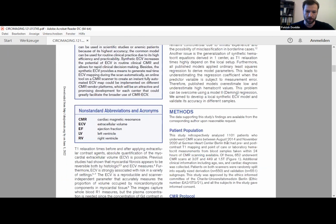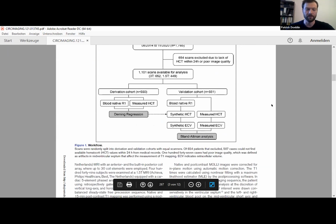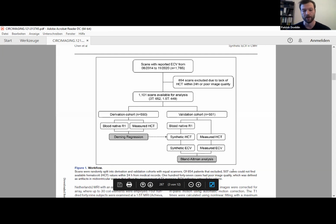So our approach was to calculate the relationship between hematocrit and T1 relaxation time, specifically the R1 relaxation rate, which is the inverse of the relaxation time, because as you know from gadolinium contrast, there is a linear relationship between the concentration of a paramagnetic contrast agent and the relaxation rate, which is the R1, the inverse of the relaxation time. And because blood and the iron also has some ferromagnetic and paramagnetic effect, we also examined the R1 relaxation rate.